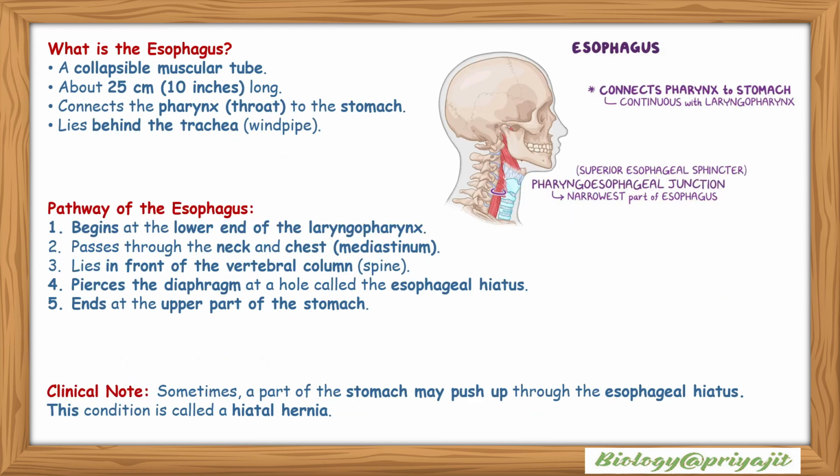Now, after the pharynx, the next part is the esophagus. It is a collapsible muscular tube about 25 centimeters or 10 inches long. It connects the pharynx or throat to the stomach. It lies behind the trachea or windpipe. The esophagus is continuous with the laryngopharynx. It connects the pharynx to the stomach.